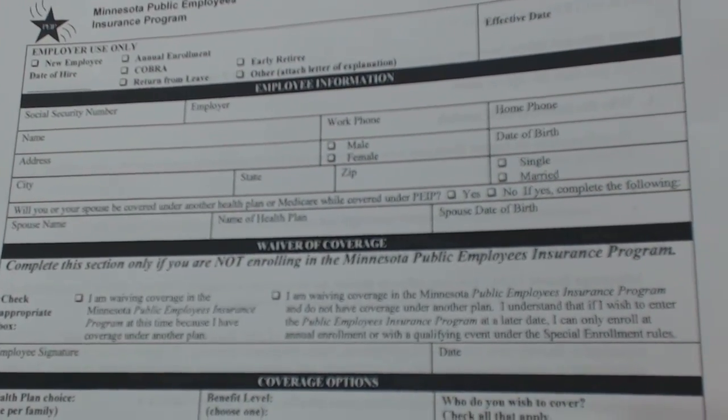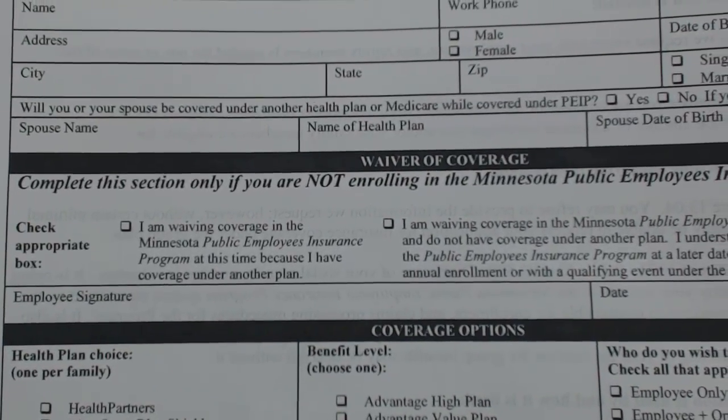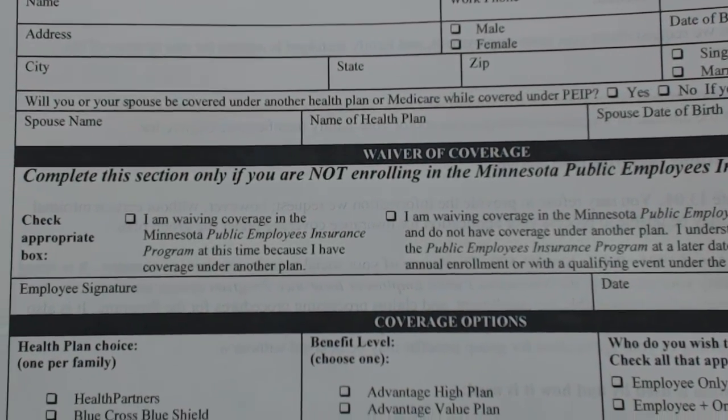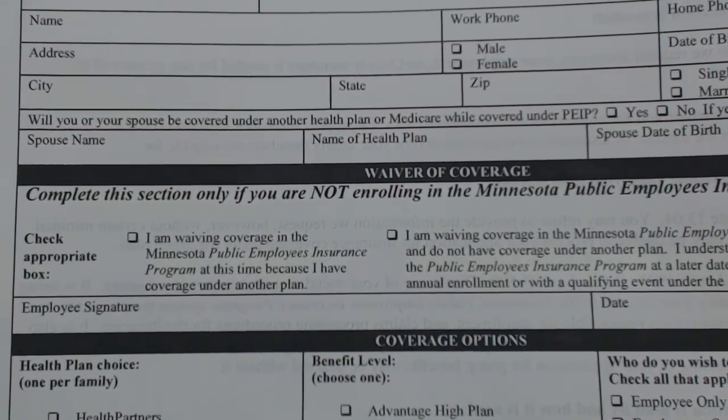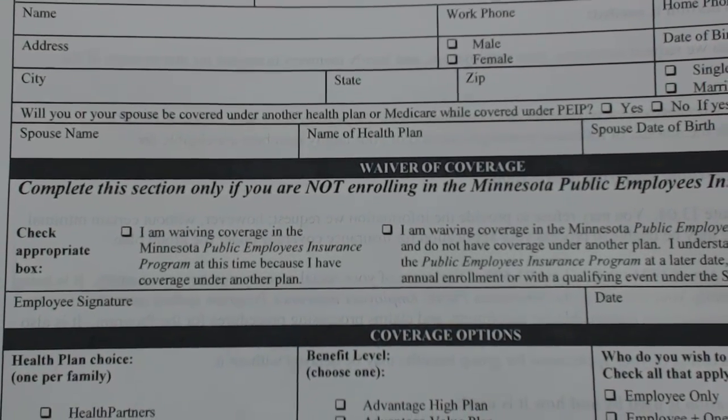The next section, the employee information: basic name, address, social security, all the stuff you always have to fill out. One thing I want to mention, the 2 bottom lines in the employee information section only apply if on July 1st, you will be double covered under this plan and a spouse's other plan. So if you're just going to be covered under one plan July 1st, leave those final 2 lines blank. But if you're covered here and also under your spouse's plan, we need that information there to coordinate benefits.